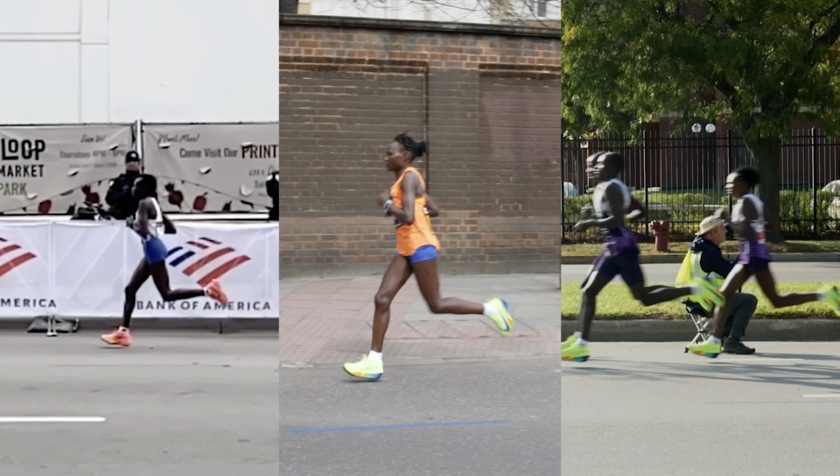Now let's compare Chepng'etich's last two marathons with this one. So all the way on the right is her 2024 world record run in Chicago. The middle one is London of 2024, so that was in April of 2024. And the one on the left is Chicago 2023, from a different location on the course. So we've got the videos queued up so that in all three videos, the foot will hit the ground at the same time, and let's take a look at what happens.